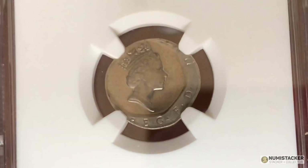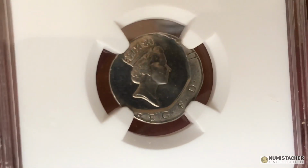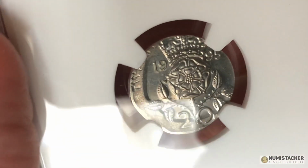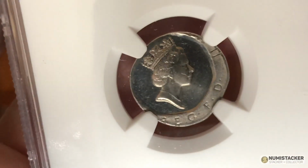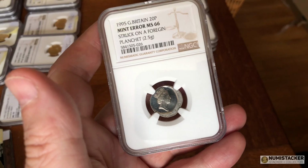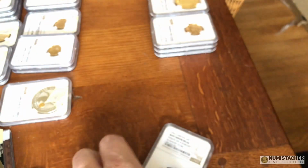The next little one I've got here is wacky in the extreme. It's a 20 pence piece printed on a foreign planchet. So I don't know what planchet it was, but it's something that got into the mill, and it was printed on this particular planchet. Unfortunately, this one I think has had to go back to NGC because they don't seem to know how to spell the word foreign, unfortunately.